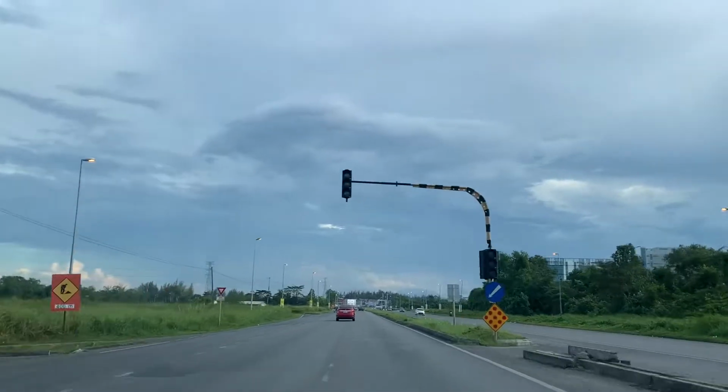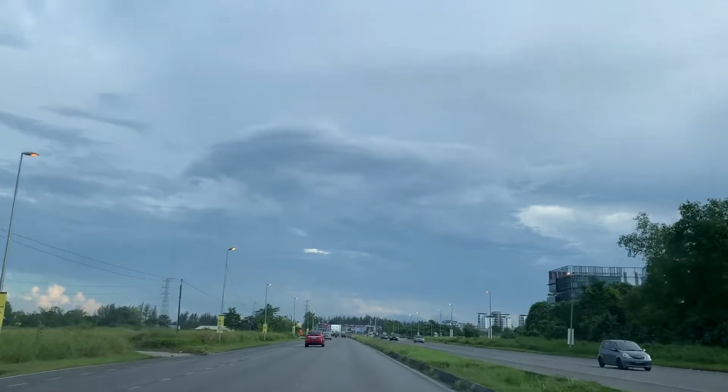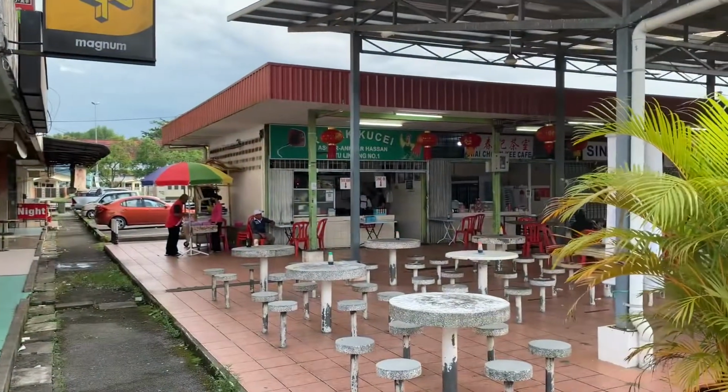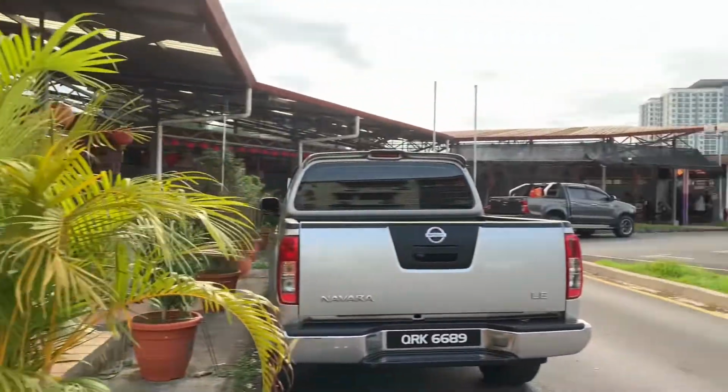Hi guys, today I am driving to Rojak Kucei in Kuching, which is one of the favorite Rojak in Kuching, Sarawak, Malaysia. Let's go! We have arrived at Rojak Kucei in Batu Lintang. You can see the area.